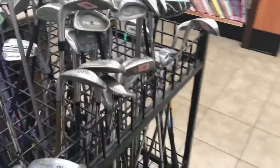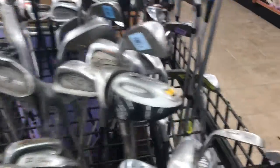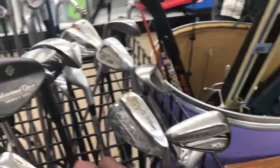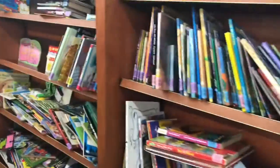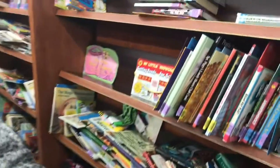Now looking at the golf clubs, I always try to look for Nike, TaylorMade, Callaway, Cleveland, just some name brands, and specifically look at wedges, just because they fit in that triangle box, the medium. If you get like a 3-iron or a driver, you got to then Franken box it. So try to keep it simple there.